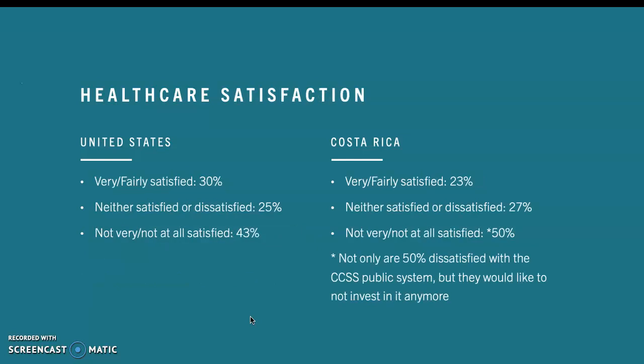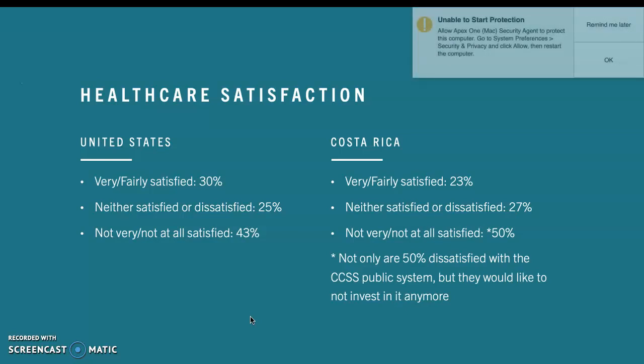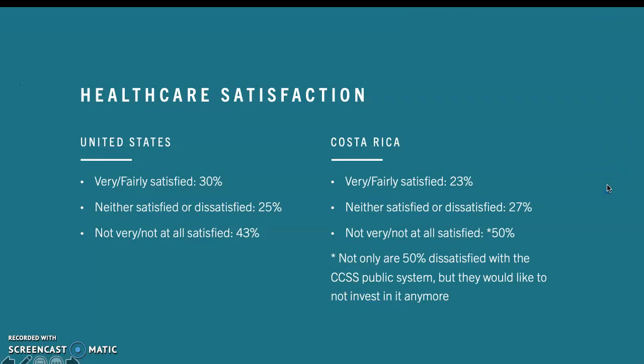The United States and Costa Rica also both see similar breakdowns of citizens who are satisfied or dissatisfied with the current state of healthcare. In the United States, those who are very or fairly satisfied are 30%, whereas in Costa Rica, that number is 23%. Those who are unsure of where they fall in the spectrum in the United States are 25%, whereas in Costa Rica, it's 27%. And then those that are not at all satisfied are 43% in the United States and exactly 50% in Costa Rica.